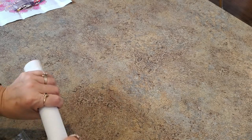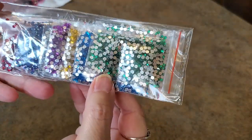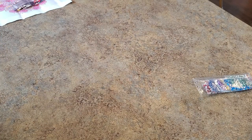Now, my friend Wolfpack, I think this will qualify. I hope. She's doing a wolf along, and I don't have any wolf paintings, and I'm not a wolf fan or lover. Look, they're individually bagged. Yes, I told you, rainbow, right? Green, blue, yellow, purple, red. Yeah. So I think he's a wolf.